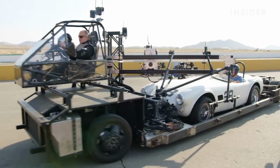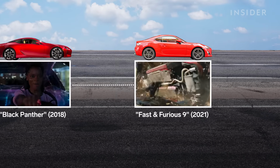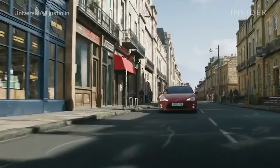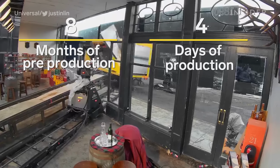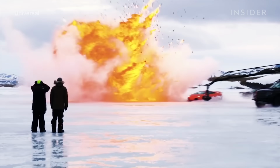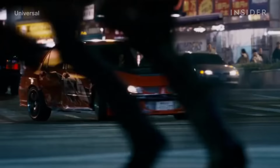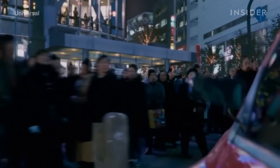But just as it took 100 years to get the tech to where we are now, it can still take months to build up an epic car shot, even a short one. For the upcoming F9 movie, director Justin Lin said this 4-second shot with a Toyota 86 took 8 months of prep, 4 days of production, and over 100 crew members. So even if these cars are going fast, it's the slow work of production that's gotten chase scenes to where they are today.